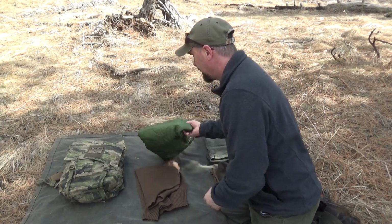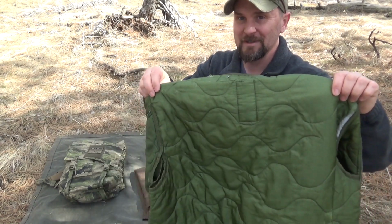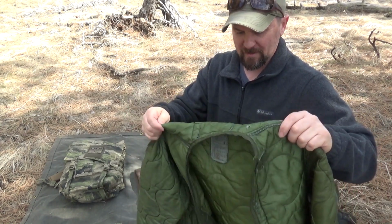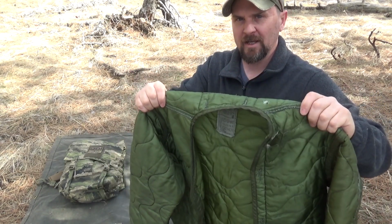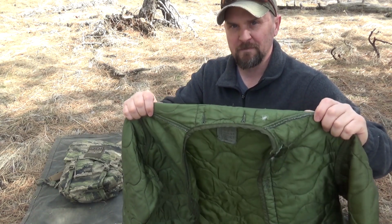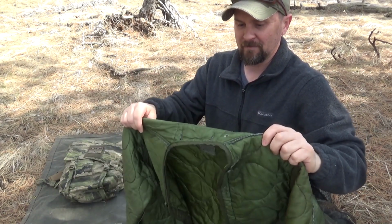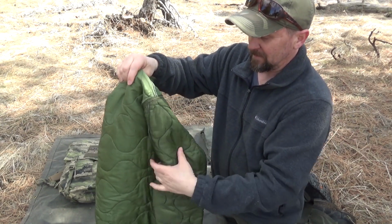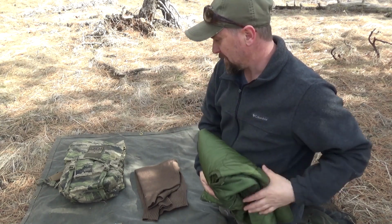I also wore this. I've had this for over 20 years and it has seen better days. These are kind of hard to find, but you can find a replacement for it. Even just something like this would do the same. It's just a field jacket liner. Like I said, mine's pretty beat up. I've had it for quite a while. A lot of memories in this thing. But very warm. There's probably better substitutes for it now.